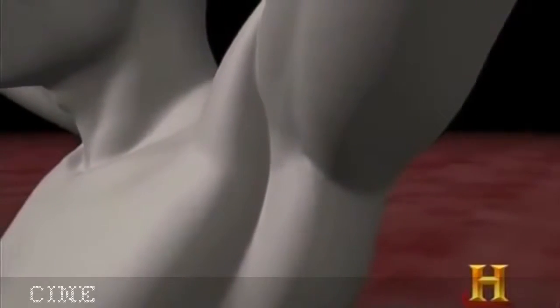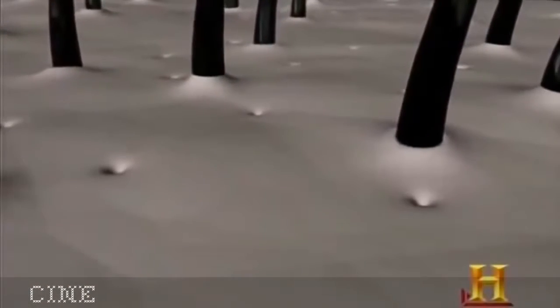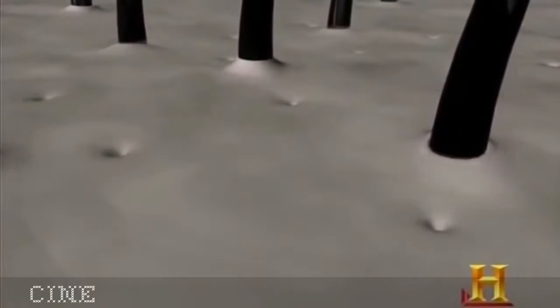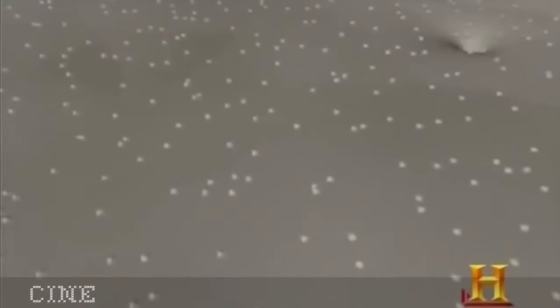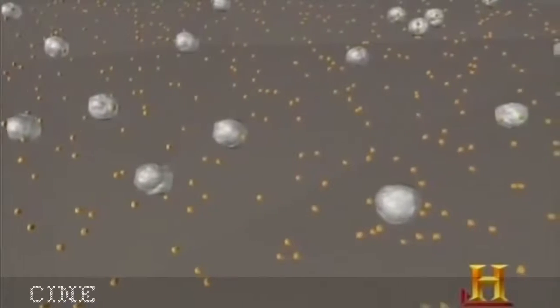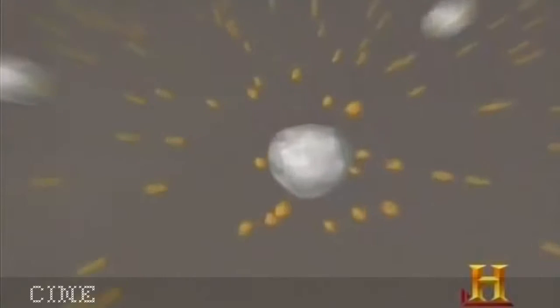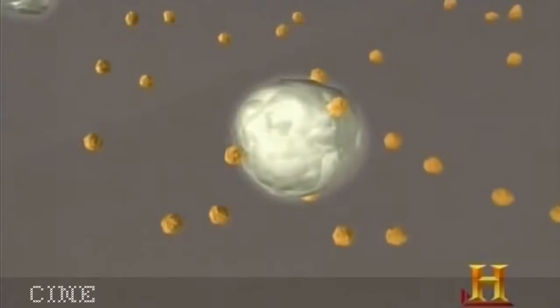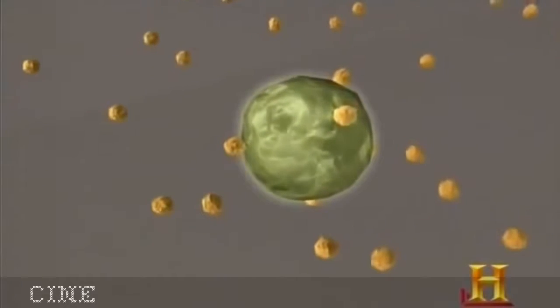Body odor is primarily generated in the armpits by a concentration of sweat glands. Moisture secreted by these glands is initially odorless, but the natural lipids or fats it contains provide a growth medium for bacteria. These bacteria interact with the lipids, converting them into compounds like isovaleric acid that give sweat that characteristic smell.